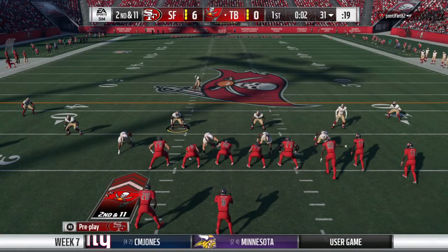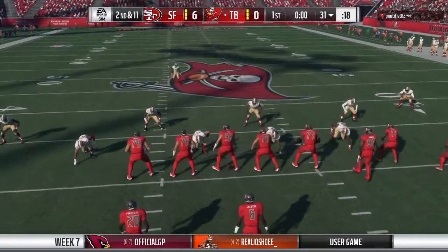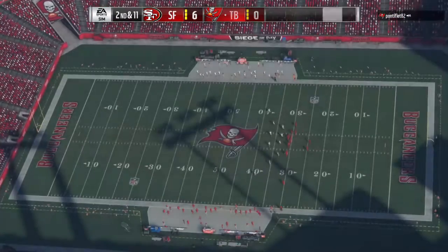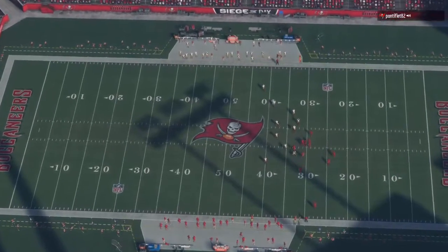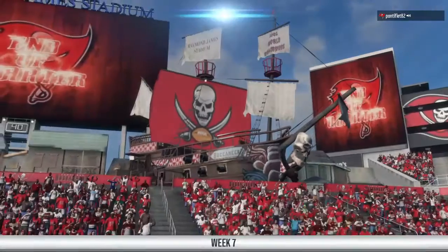All right, here we go. 3-19. 3-19. Back now with Charles Davis. I'm Brandon Gaudin. It's the Bucs in possession of the football as we begin the second quarter.